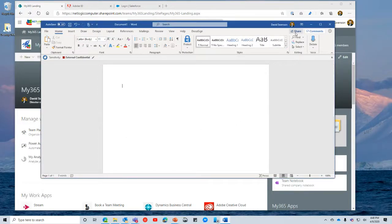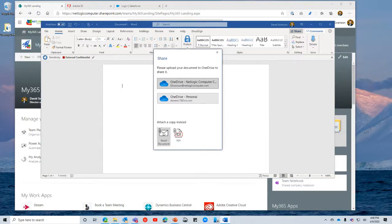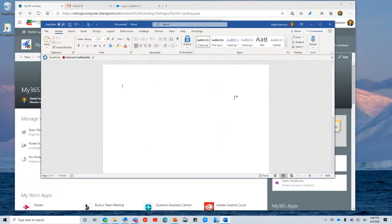Now, when I go ahead and share this with that individual, I can just attach it to a Word, I can send it as a PDF. All of those protections will apply. So very easy to manage. You could also open this up and send it as an email.